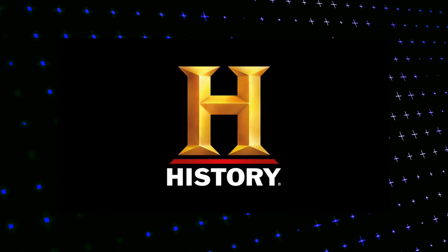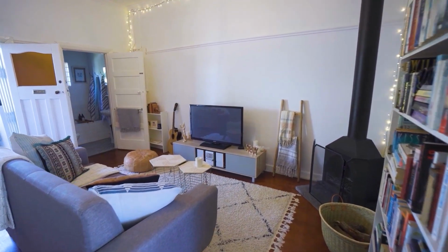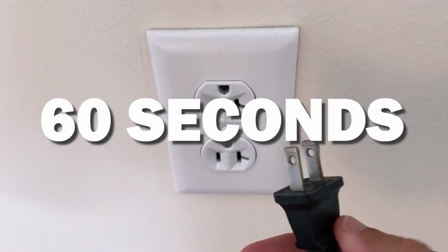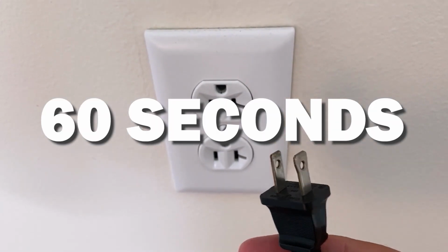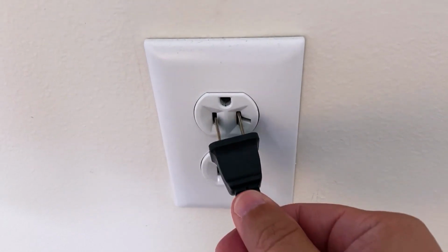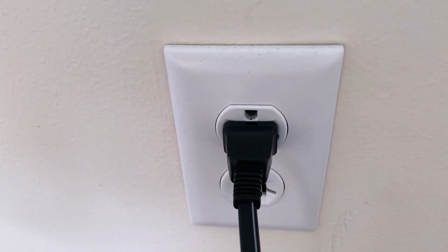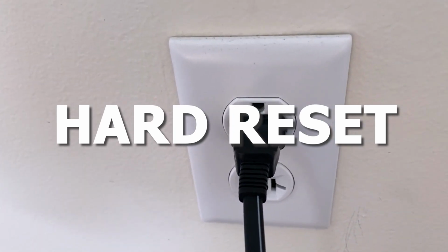The first one, it's the easiest one to try, and that's to unplug your TV from the wall outlet and wait 60 seconds. Now don't be impatient here, wait the whole 60 seconds, then plug it back in. This is very different from turning your TV on and off with your remote control. This is what we call a hard reset of your TV, so make sure you do this method.